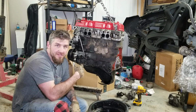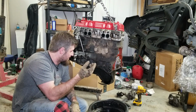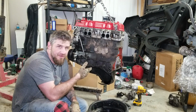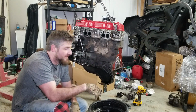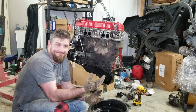Had an aftermarket clutch in it. It still has good life, so that looks good. We'll reuse that. They had some good parts in it. I don't know why they didn't redo the bottom end. Probably didn't want to pull the motor out. I get it, but sometimes you got to do it. So we're going to get that done.